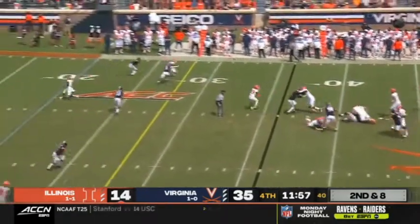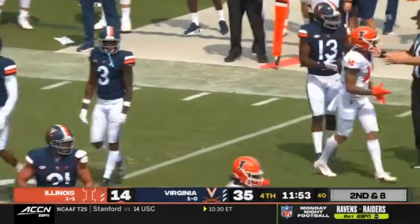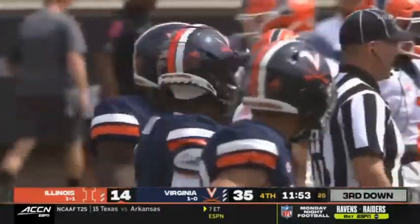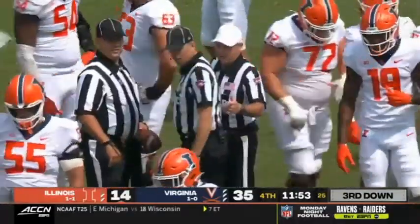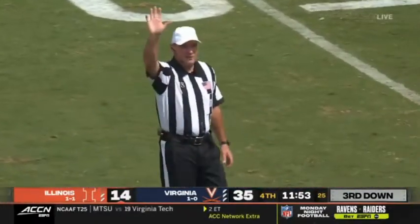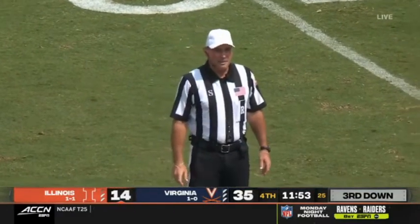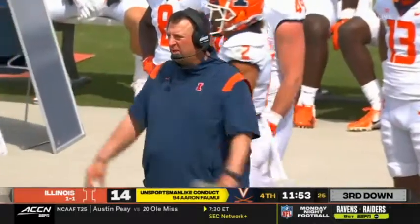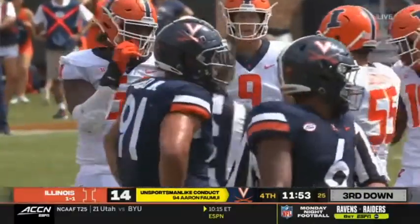Sikowski steps up. Knocked away. Washington almost had this one. Defended nicely by Nick Grant and Anthony Johnson, both on the play. Flags are coming in. Got the helmet off in the backfield. After the play was over, unsportsmanlike conduct, defense number 94. That's his first of the ball game. The 15-yard penalty includes an automatic first down. Junior out of Honolulu, guilty of the infraction. That's a big one. Yeah, that is a big one.